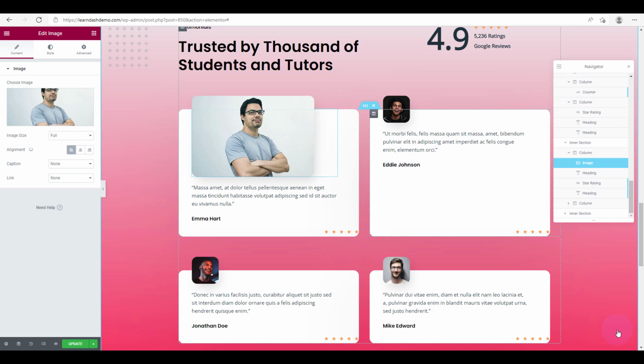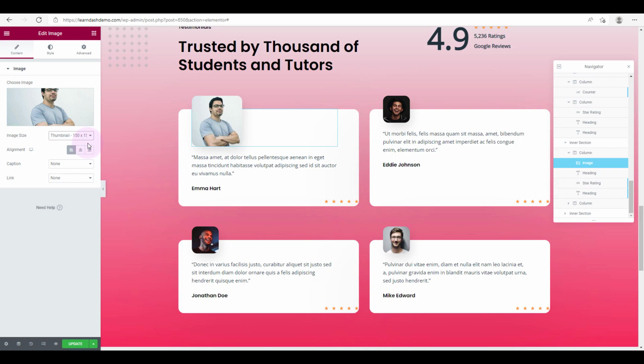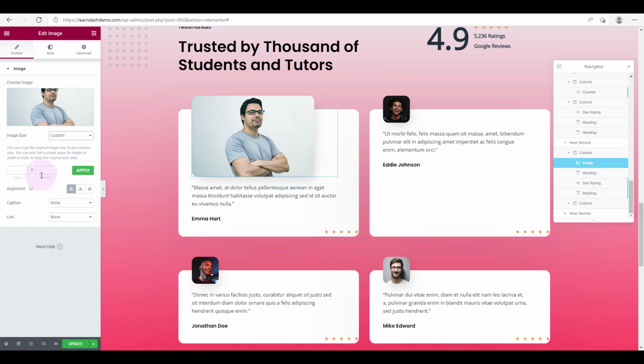So we have to account for that. We want to change the size of the image, so we'll click on Image Size. We can click Thumbnail, Medium, Large. We want to have it at the thumbnail level, but even that's too big. So we click here, click Custom, and it's just a matter of playing with it until we get the right dimensions. We'll go 75 by 75.